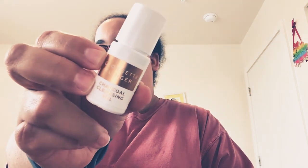Oh, I did. I skipped that one. Okay, I skipped a product. I skipped this guy here. This is a cleansing gel. It just cleans your face. This guy full size is $24. I forgot that guy. I'm like, why am I looking at that? I am excited.